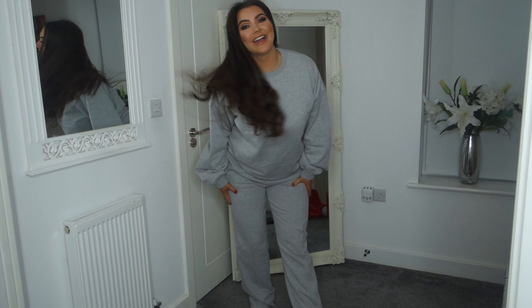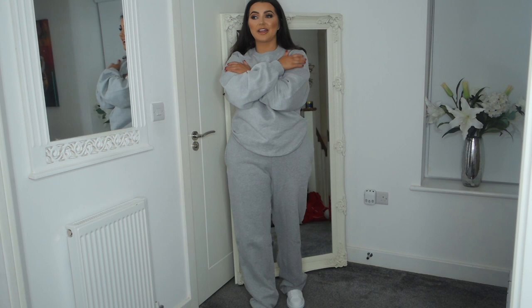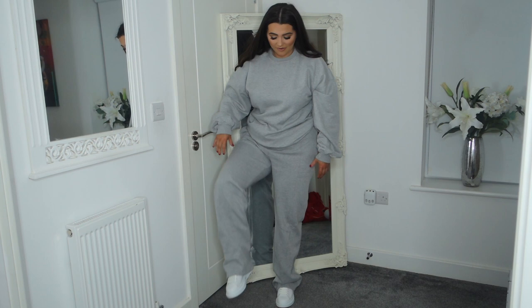Next, we have got this super cute two-piece tracksuit in grey. This is so comfortable and warm. I'm not exaggerating. Like, I kind of don't want to take it off. It is a bit of me. I like the baggy leg on it as well. I think it's a bit different.